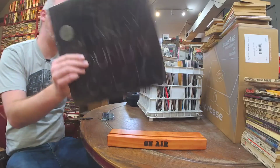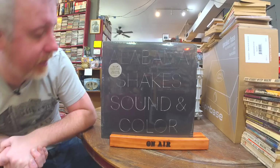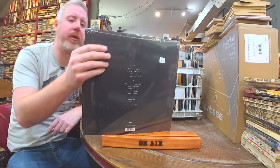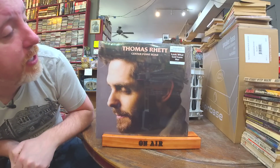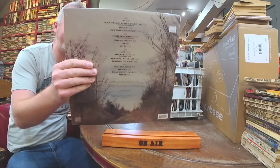Alabama Shakes, Sound and Color. I believe it's still on clear vinyl. Yes, it is. 2 LP clear vinyl, $28. It's 3 sides, so I don't know if side 4 is an etching or if it's just blank. But Thomas Rhett, Center Point Road, $26. Hit single, Look What God Gave Her, 2 LP.